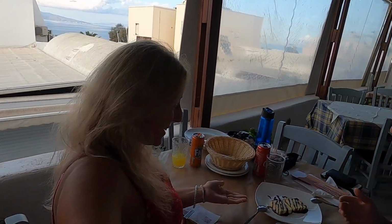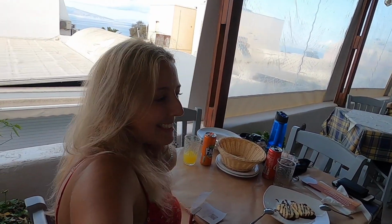So at the end of our meal we asked for the bill, and something we really love about a lot of places here in Greece is just how hospitable they are, and they are definitely feeders. We just got given a free creme caramel with chocolate sauce. It's so lovely how in the restaurants over here that happens, and we definitely picked a good one today.